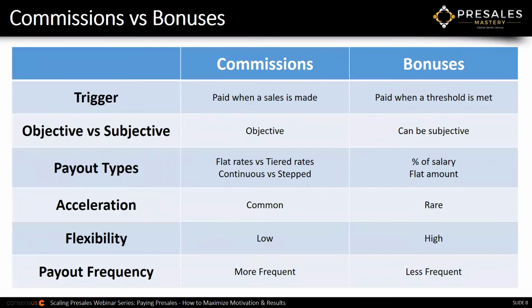All right, so let's talk a little bit about the differences between commissions and bonuses. Commissions are paid when each sale is made, whereas bonuses tend to be paid when a certain threshold is met, like a sales quota is reached or a particular number of sales are closed. Therefore, commissions tend to be realized much earlier than bonuses, meaning employees get a higher percentage of their OTE sooner.